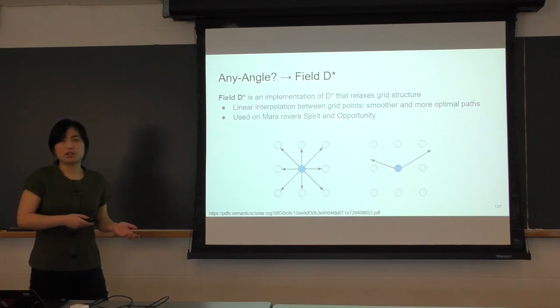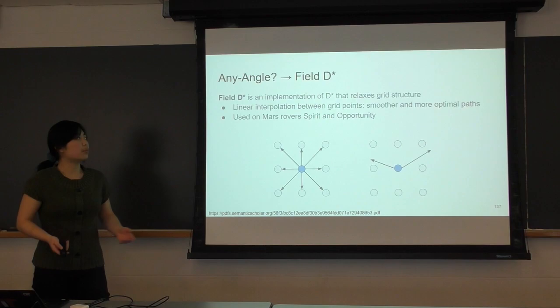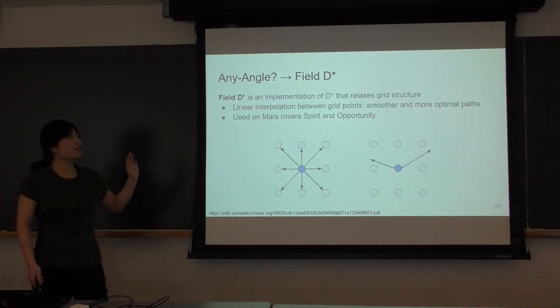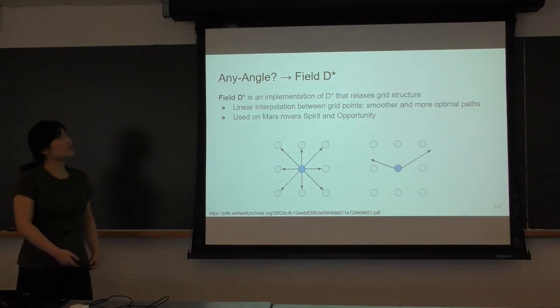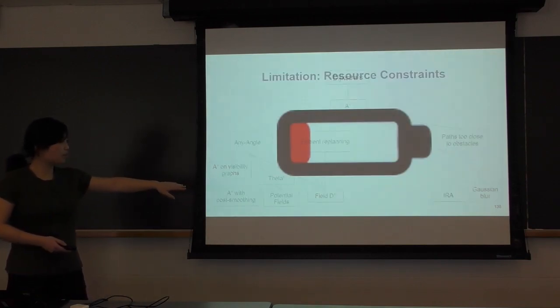This does this by basically saying that we can go in any angle, as long as it's like a linear interpolation between points. And this again lets us plan paths that are going to be much smoother and more optimal. And what's really nice is that this has actually been used in the real world, for example on Mars with the rovers Spirit and Opportunity. So maybe this is something that Mark Watney could have looked at if he were in this situation. Okay, so we can add those there.